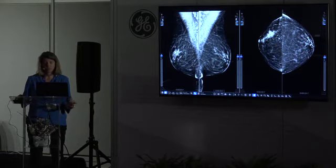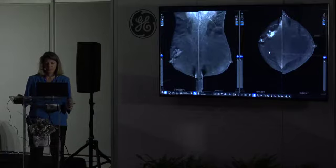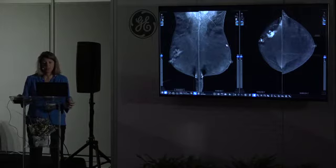It's an asymmetric mass here on the right. And we don't know exactly if it's one lesion or two lesions. So she has been included in the protocol. And here is the result of this image. So it's very clear that there are two malignant lesions here. You can measure very easily the size here on this mass, the size of the other mass, and also the size between. And you see here two suspicious masses, and also there was some DCIS here between.